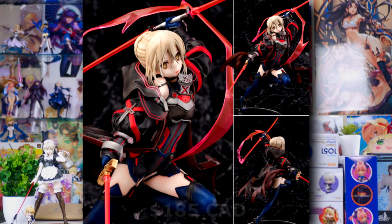Another figure for March is Mysterious Heroine X Alter 1/7 scale made by Funny Knights. I don't own a lot of Funny Knights figures. I think the only one I have is Semiramis. But yeah, hopefully this turns out to be pretty good.